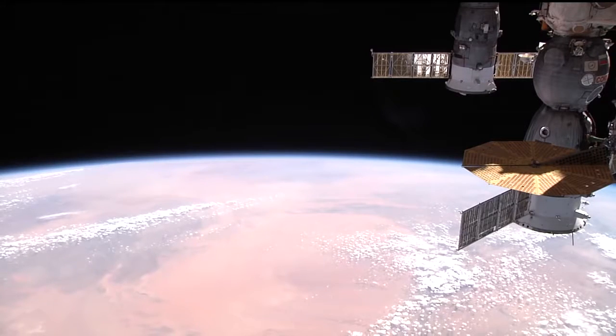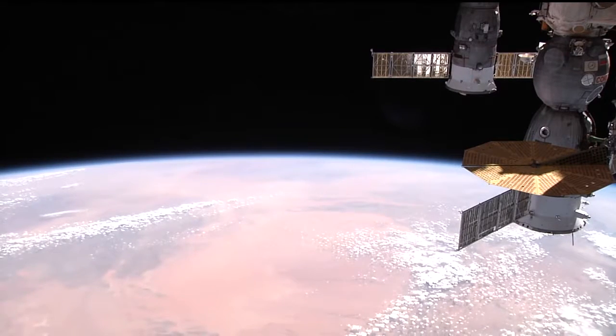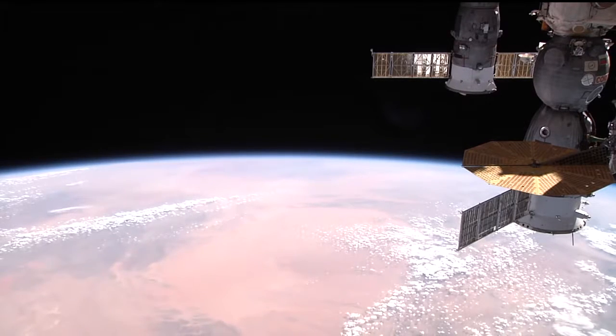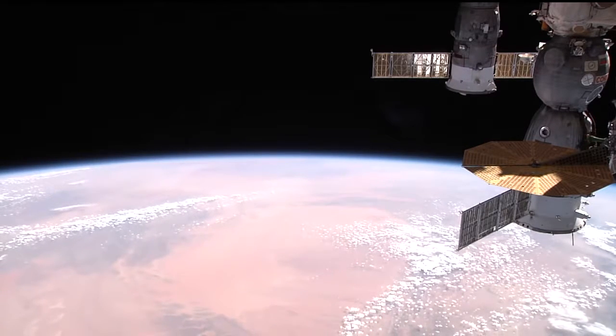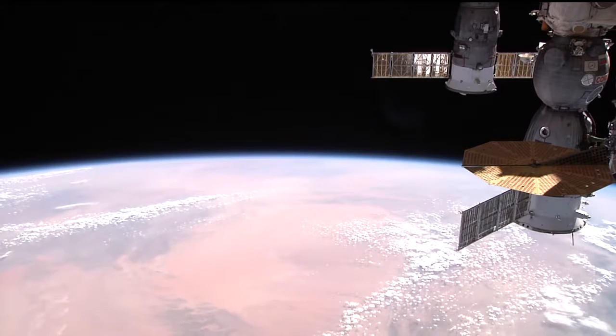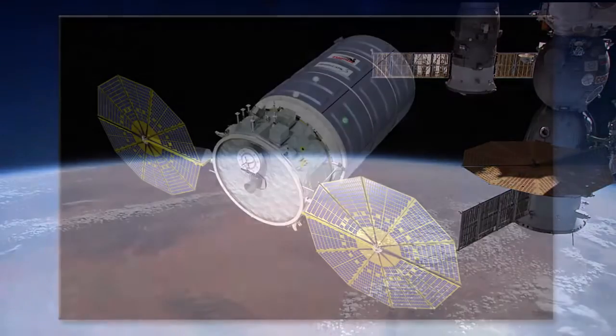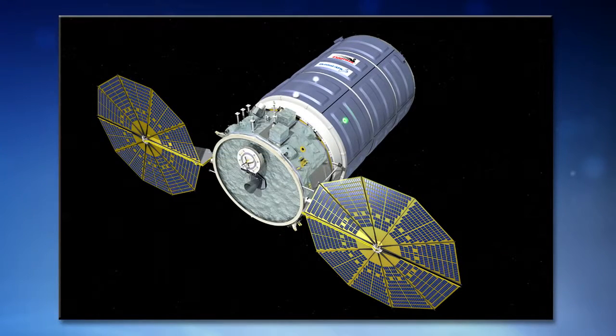The Cygnus cargo ship, now attached to the Earth-facing side of the International Space Station's Harmony module, is due to be removed from that spot and sent on its way next week, wrapping up a mission that delivered over 7,500 pounds of cargo and small satellites when it arrived in late March. This ship will not only be hauling things off no longer needed on the station, it will also host some science on its way down to a destructive re-entry into the atmosphere.